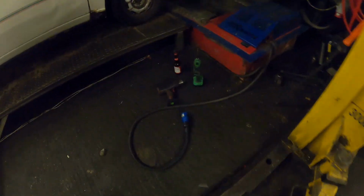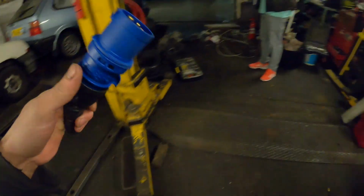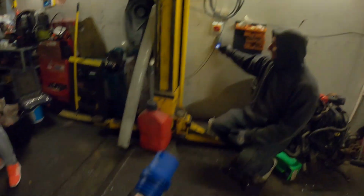Run into a little problem though. This isn't as long as I remembered. Doesn't quite reach the plug, does it? I'm on the flat, I'll see if it goes. Throw it. Oh, no, it doesn't. Also, I broke my ramp.